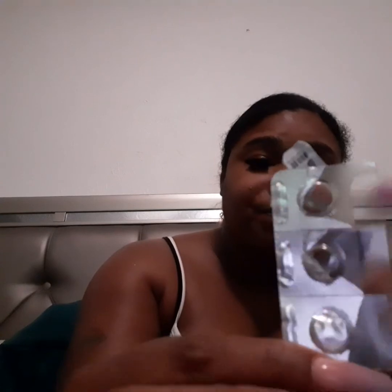And then on the back of mine, you probably can't see it. Trying to make it focus. On the back of mine, it basically just says Clomid, and it shows the milligram, and it tells me the expiration date and all of that. And you can see the pill size right here. It's not a real big pill at all. It does not make you choke or gag.